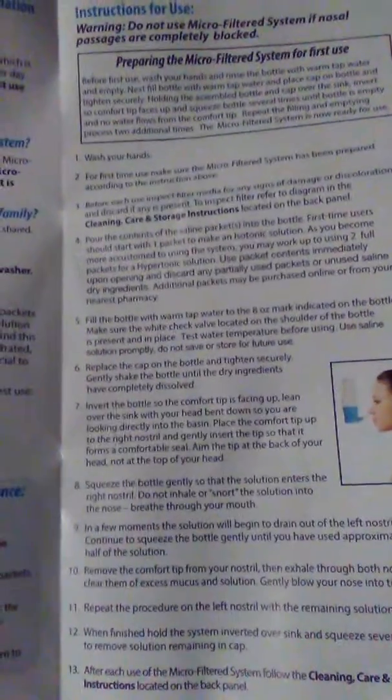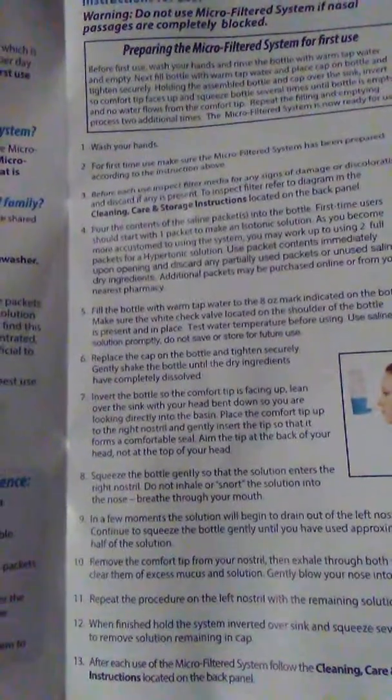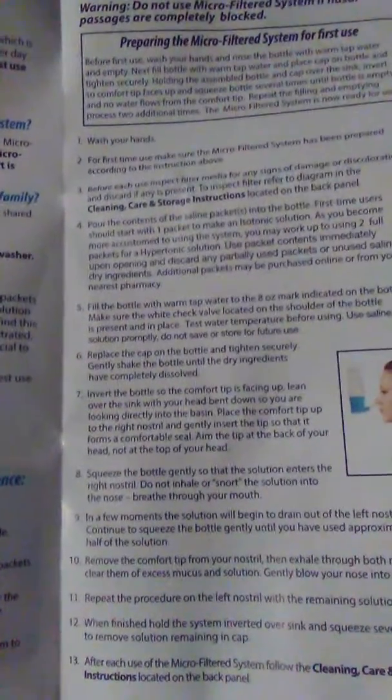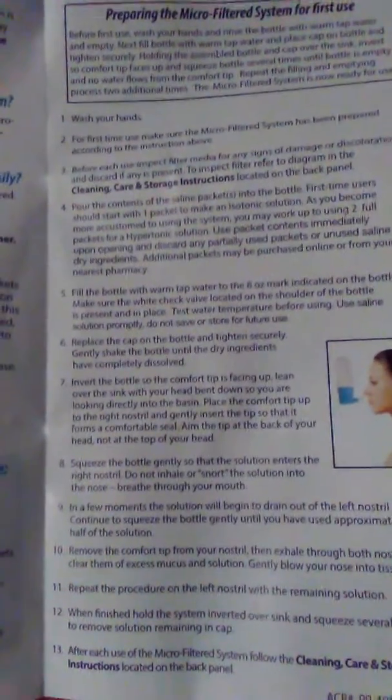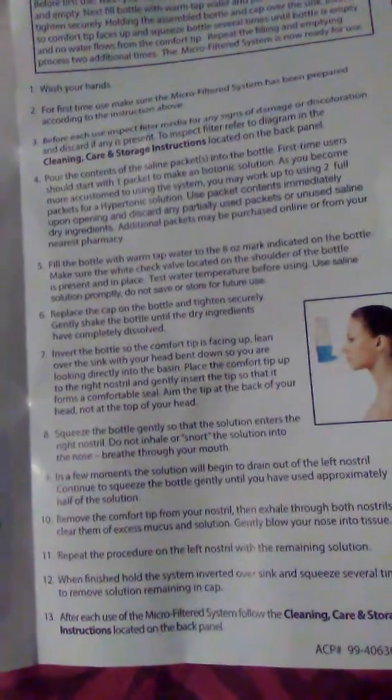Okay. Squeeze the bottle gently so the solution enters the right nostril. Do not inhale or snort the solution into the nose. Breathe through your mouth, otherwise that will cause you to swallow it. In a few moments, the solution will begin to drain out of the left nostril.